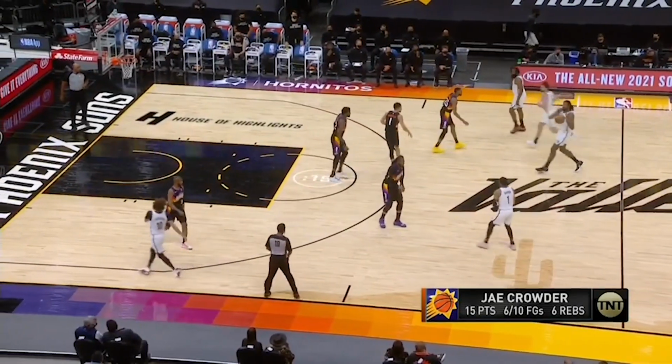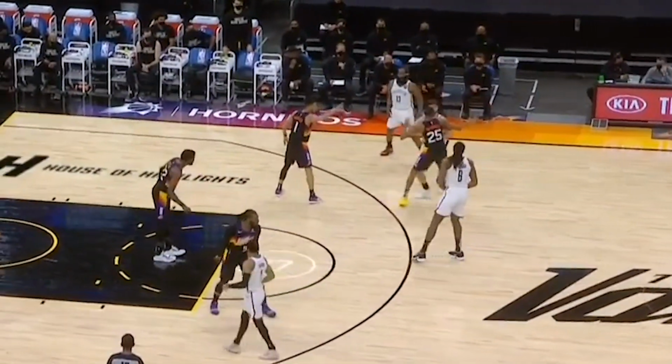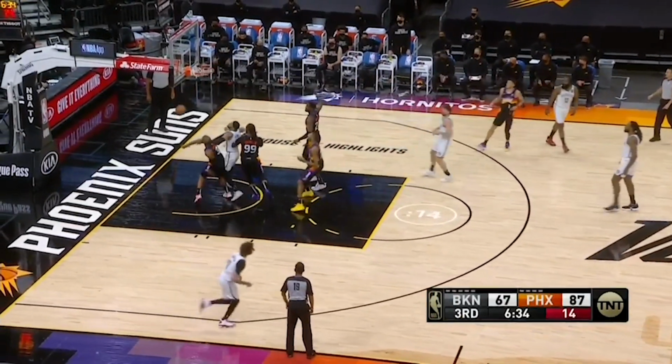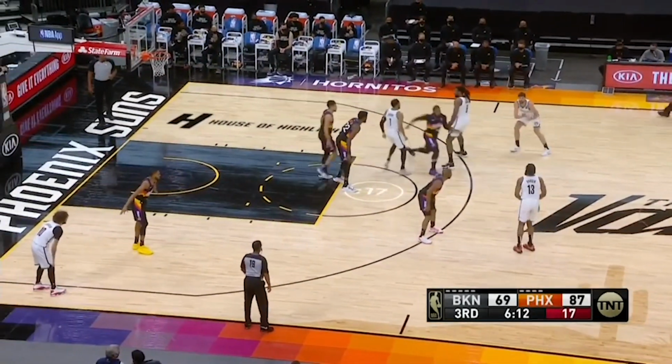But all good things must come to an end, and midway through the third, the Suns started to sag. Harris sets a screen for Harden. Booker calls out a switch but didn't realize Bridges was on the wrong side of Harris. Great read to cut back door, then pull up as Ayton came over to help. This set got screwed up as Brown got in the way of a pin away being set for Harris by Jordan.